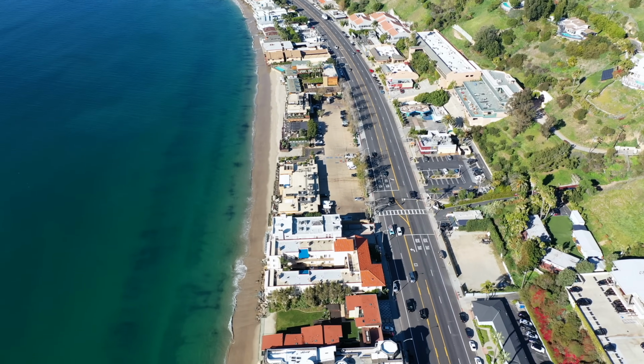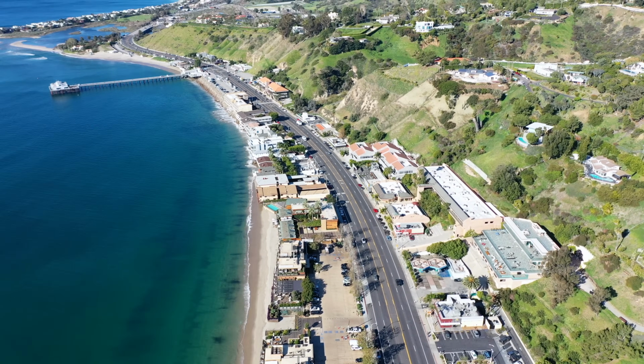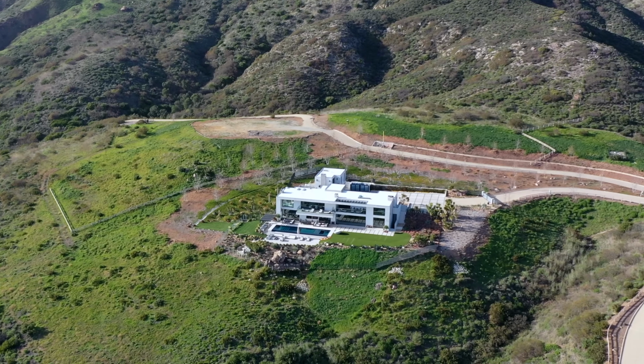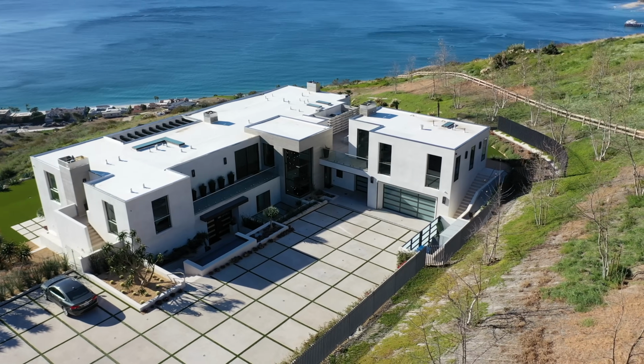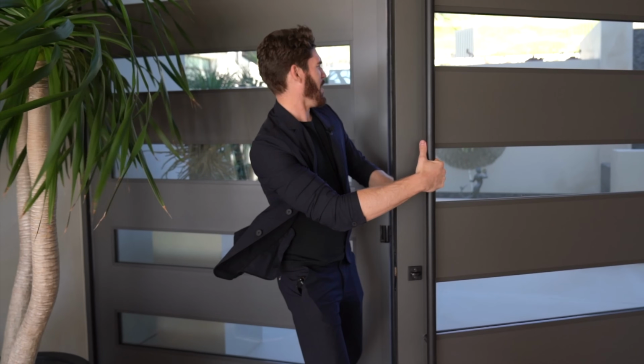To enter Villa Splendido, you go through a private driveway right off the PCH. Now, this is a dual gated entry, so there's double the security, and the property is 17 acres of land. You can see from this drone shot just how expansive this property really is. Very windy today in Malibu.